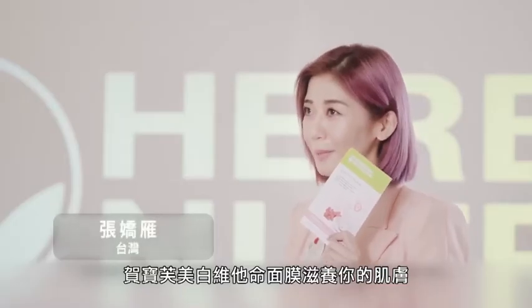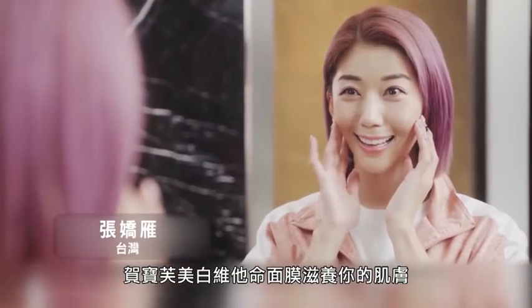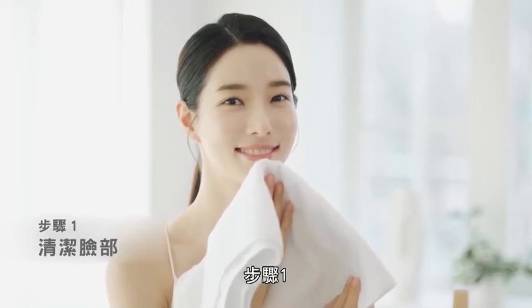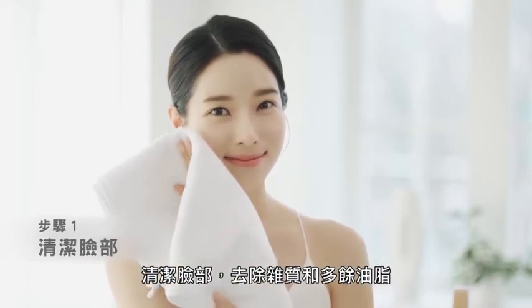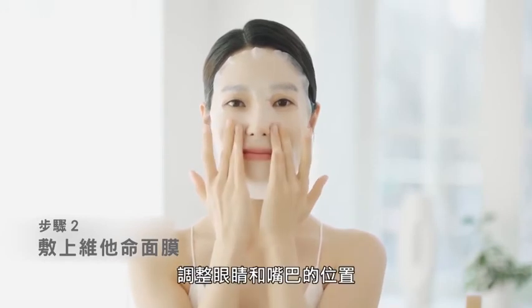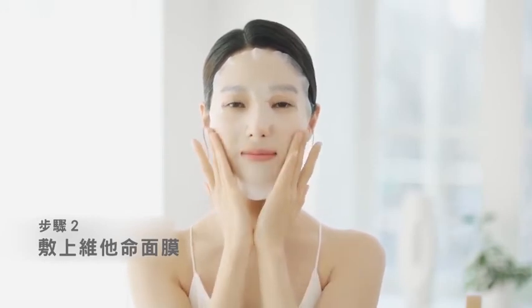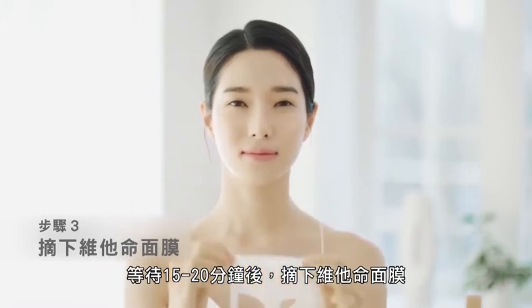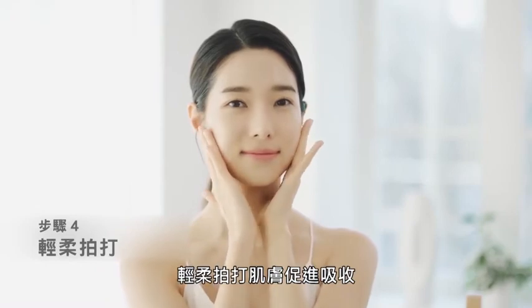On top of the benefits, it only takes 4 simple steps to enjoy the vitamin masks. Step 1, cleanse your face to remove impurities and excess oil. Step 2, put the vitamin mask on your face and adjust around the eyes and mouth. Step 3, remove the vitamin mask after 15 to 20 minutes. Step 4, gently pat skin for absorption.